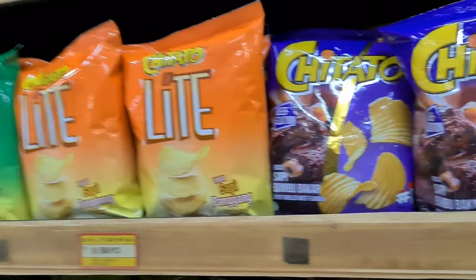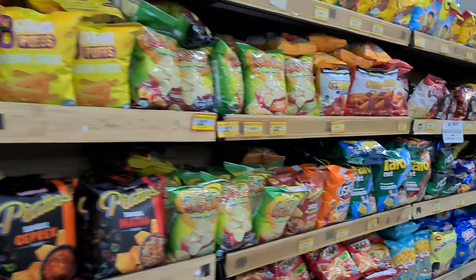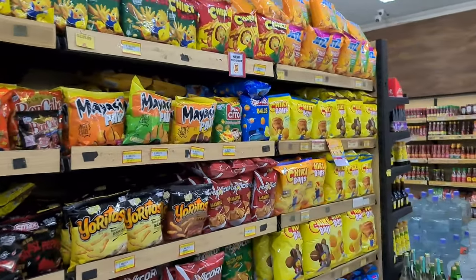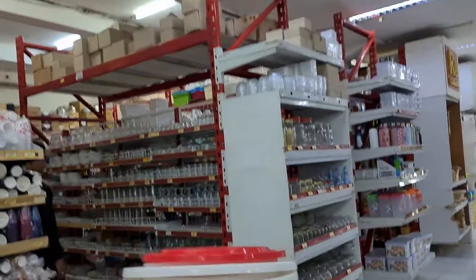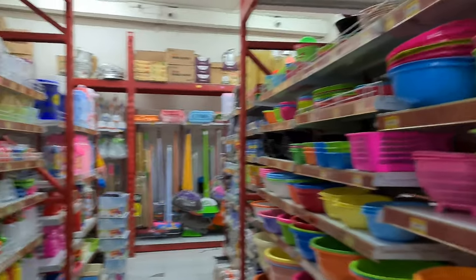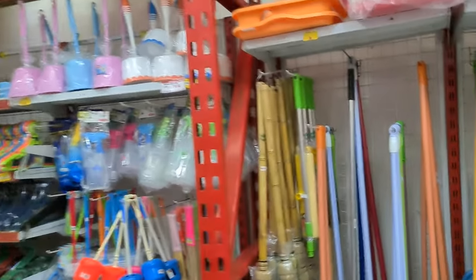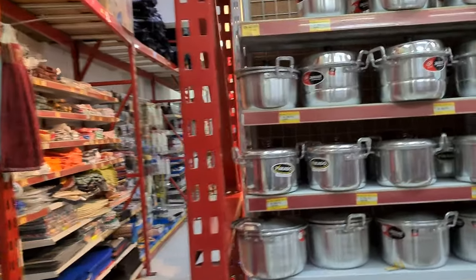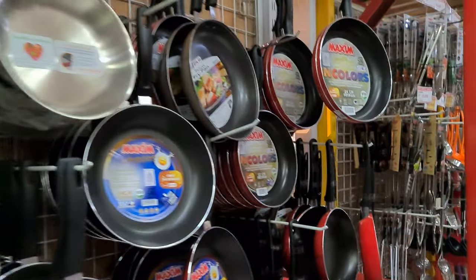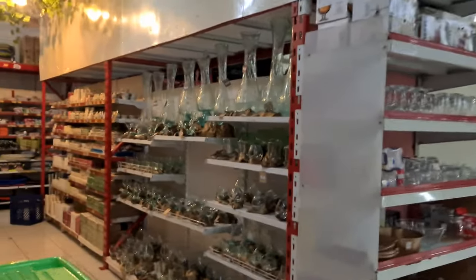Some fascinating crisp sections here. And they have a little hardware section too. Hello, sir. Pots and pans in Bali are ridiculously expensive. So if you're planning to live here, bring your own. You know, it'll save you 40 quid or 60 bucks.